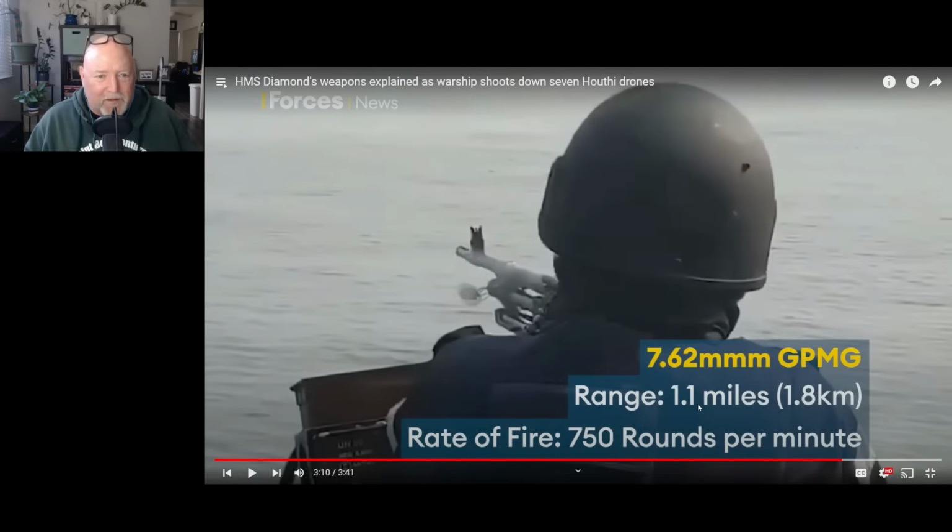But these are for small craft. Imagine being in one of those boats and you have these things firing at you. Well, you won't have time to really imagine much, I imagine.